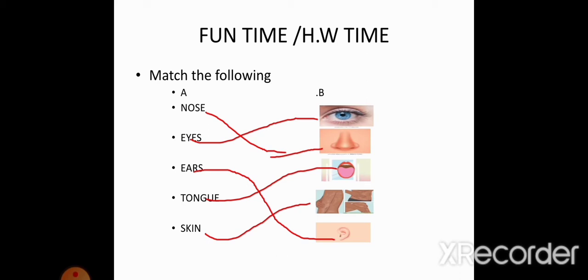Ears you have to match with the last picture. Tongue you have to match with the third picture. Skin, that is all over the body, you have to match with the fourth picture. This is your HW that you have to copy down in your notebook. In A part you have to write down the sense organs names, and B part is your activity part, where you have to stick sense organs pictures. Suppose you don't have pictures or a photocopy, then you can also draw that part in your notebook and make a wonderful match the following in your notebook.